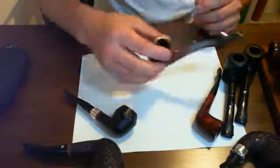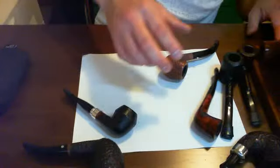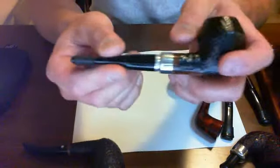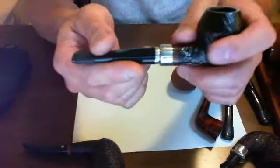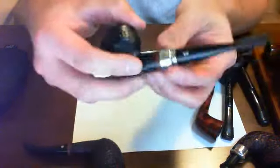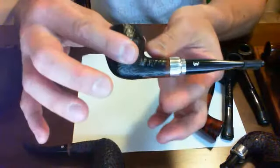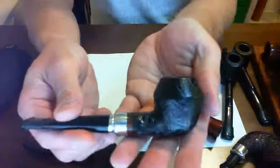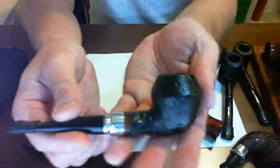And let's see, I think that's it. No, there's one more. Oh, there's one more. Here. This is my most recent purchase. It's a Bjarne Copenhagen Sandblast Bulldog, with their version of a Bulldog, which is not the squared off, but rather the rounded Rhodesian shape. And this was also a special deal over at Pipes and Cigars. It was $45 from Bjarne, which is again a big name company.